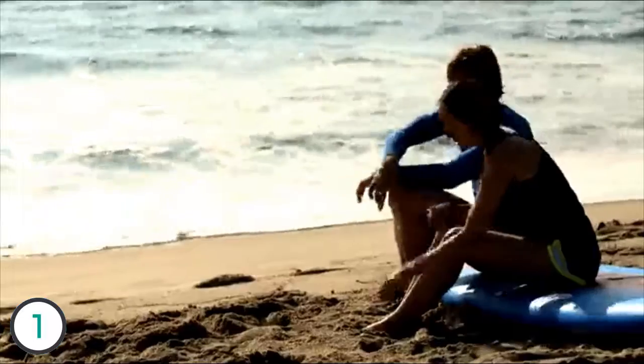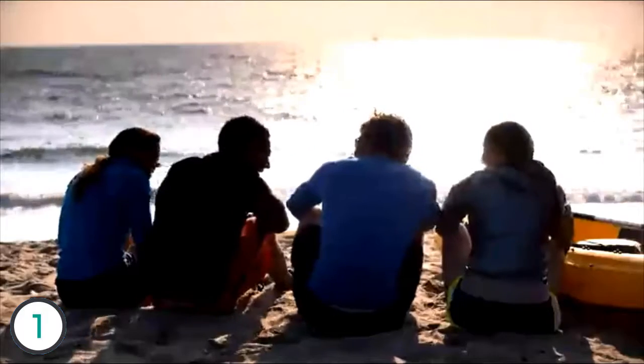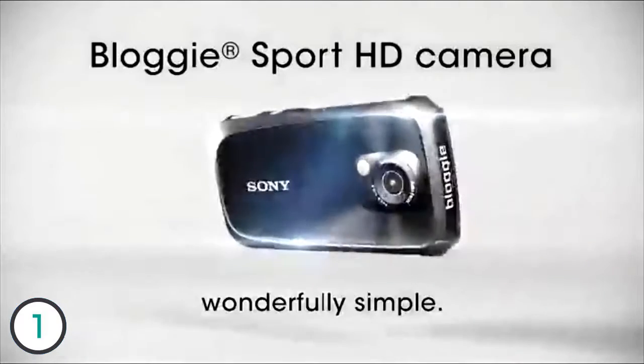You can even shoot crystal clear 12.8 megapixel photos and HD video at the same time. And that's the all-new Bloggy Sport Camera. It hunts for sport.